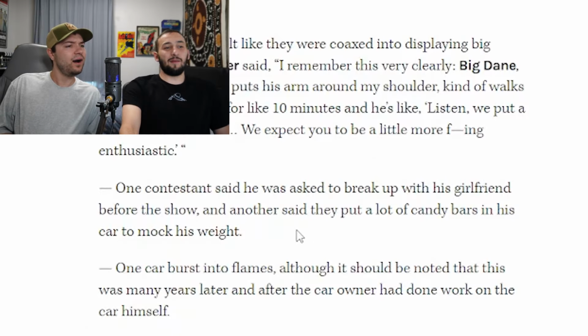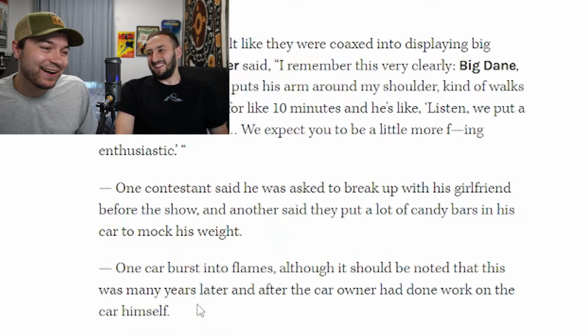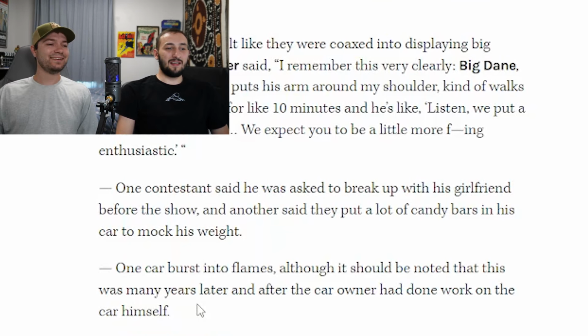One contestant said he was asked to break up with his girlfriend before the show. It doesn't really explain why, but can you imagine that we just wanted to mess with him? They're like, yo, break up with your girlfriend if you want to be on the show. That's so crazy. And another said they put a lot of candy bars in his car to mock his weight. That's gotta be rough.